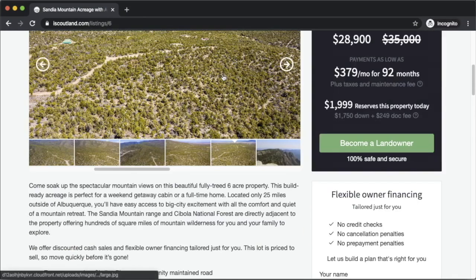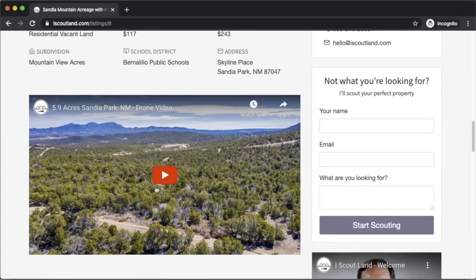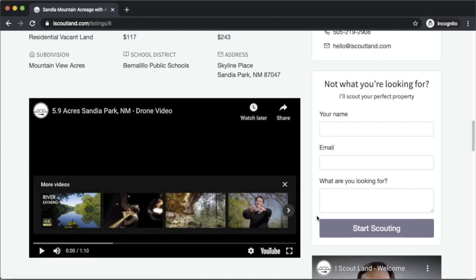And I also have a drone video available. We got some great drone shots again of the views that you'd have. If you want to view that video, it's going to ask you just to input your name and email address, and then you'll be able to view that video along with any other documentation I have in terms of deeds or surveys that I get. I will put those up next to this video as well.